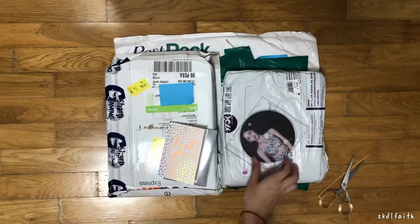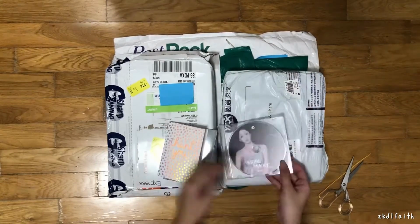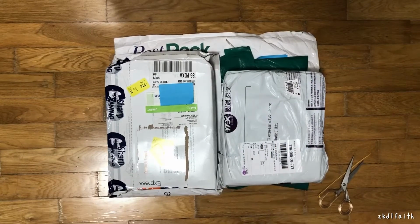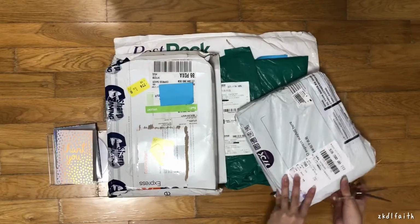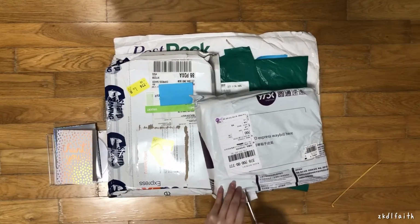This is how it looks. Wow, she actually sent it in a case. It's a DVD for More and More. I traded with Jihyo, I think. So yeah, this is the first thing. Should I put it in frame? Yeah. Okay, next is this. This is from China, so I think it's going to be some merchandise.